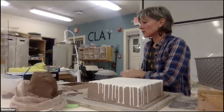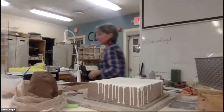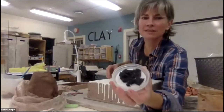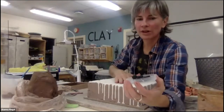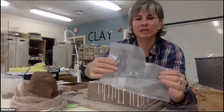So I like to use an Amaco Velvet Black. I've got this set up. You can see how viscous it is. And what I'll do is I actually microwave it. It gets really gelatinous because when I put it through the screen itself, I don't want it to bleed out.